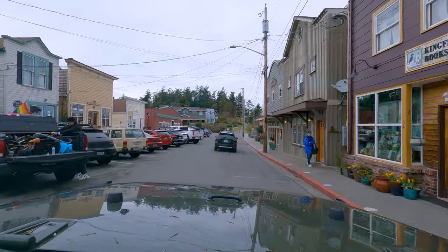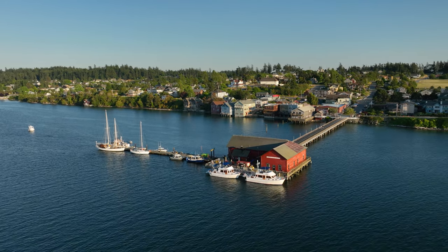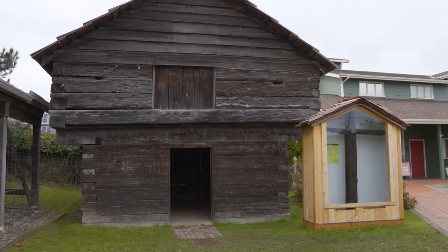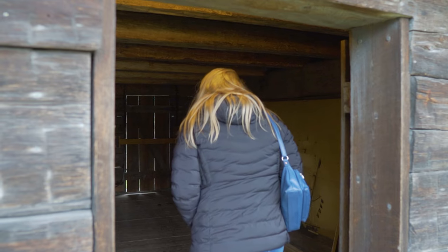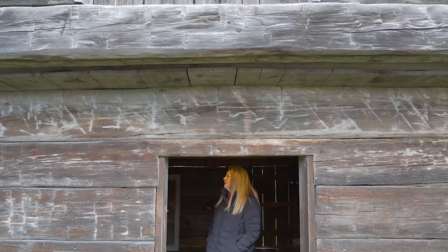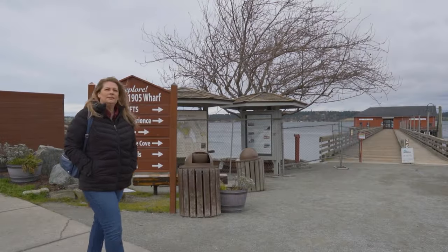We stopped for lunch in the small town of Coopville before making our way to the campground. Coopville was settled in the 1850s by farmers and sea captains who built the historic wharf. We passed by the Alexander Blockhouse, which is one of the four blockhouses remaining in central Whidbey Island. These structures were built during the mid-1850s and were used primarily as a fortification for settlers. However, over time, their use shifted to storage and outbuildings for farming.